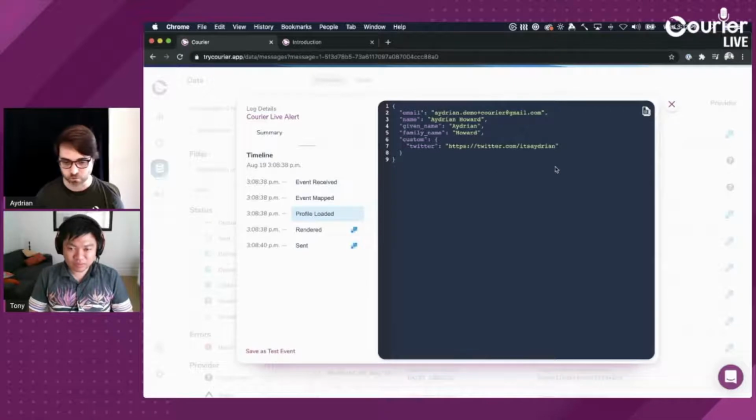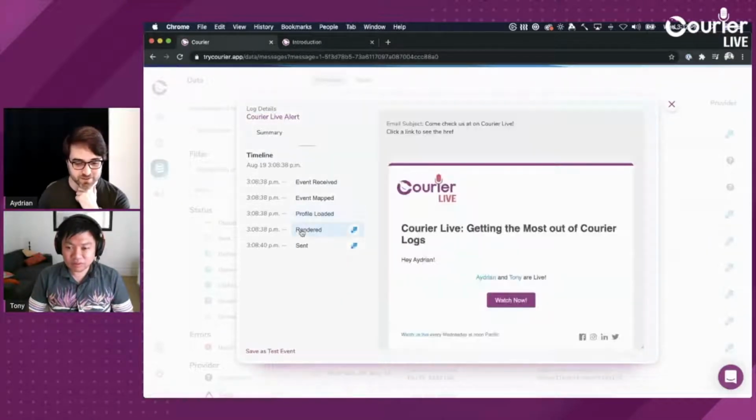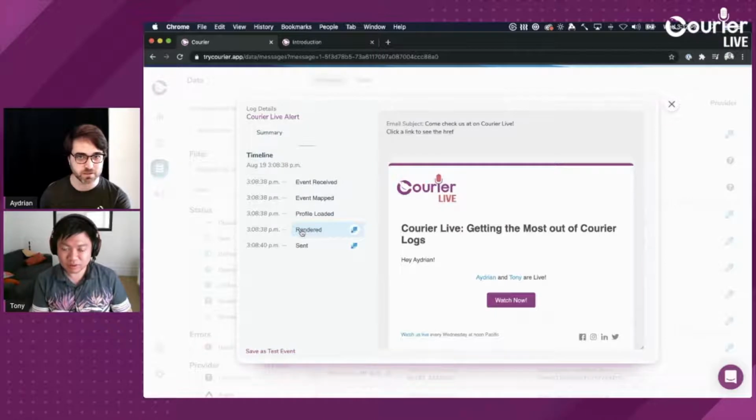Okay, cool. All right, and then next up in the timeline, I think this is really cool. It's pretty new to me, but we have what the rendered notification looks like. So we're going to look at it.